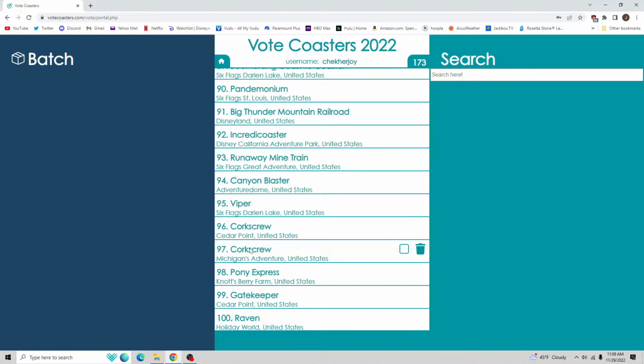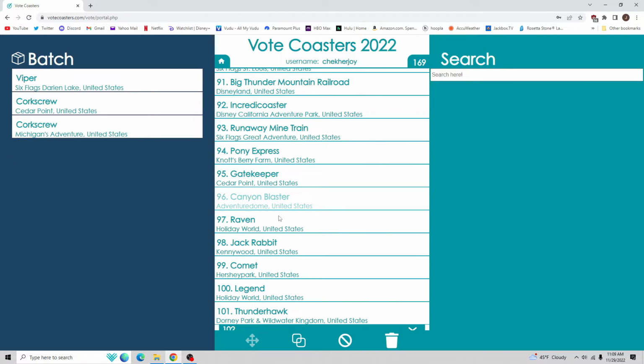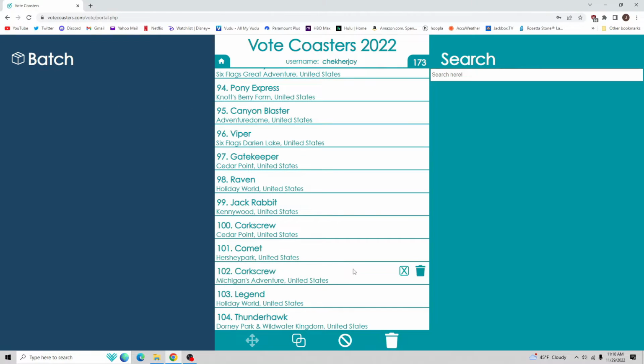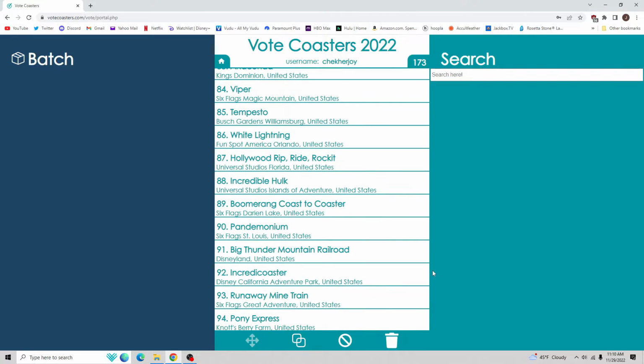Maybe I should have just grabbed all of those and moved them down. Okay. Thunderhawk, Legend, and Comet are all a bit rough. Jackrabbit just has one standout moment. So, rough, but has good elements. Okay, maybe you two go above Gatekeeper, and you two go below Jackrabbit. Together? Okay. Sorry guys, just switching it up again.